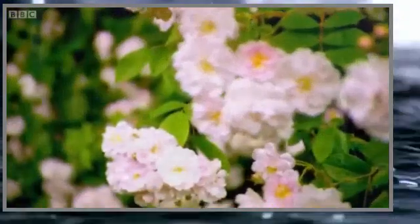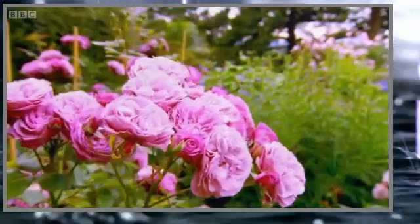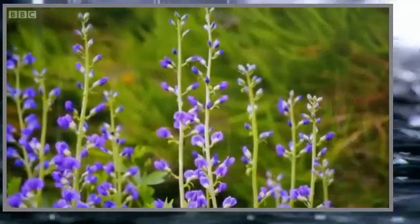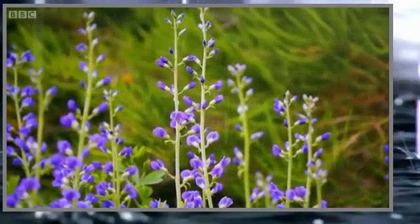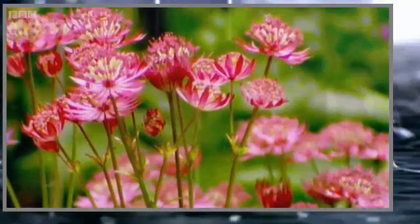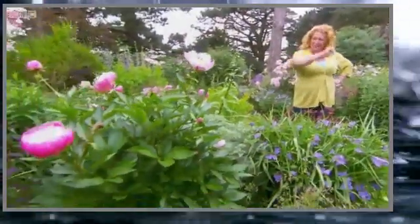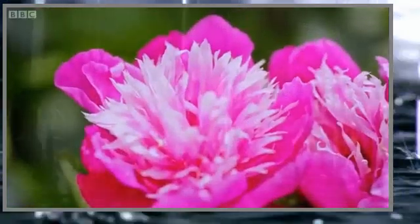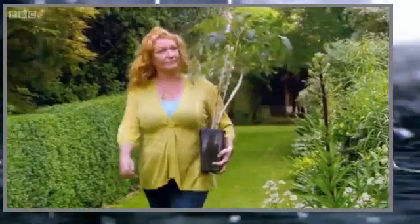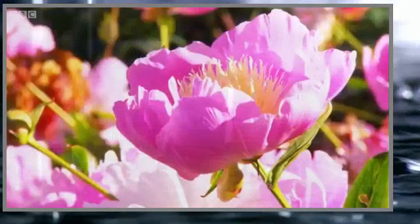What I love about this border at Kiftsgate Court Gardens is the lovely palette of colour, from the dark blue of the pea-flowered baptisia, the soft pink of the ballerina rose, and the dark purple of the astrantia. But what still steals the show? The peony. And for a show-stopping peony of your own, here's how to plant a tree peony in your garden.